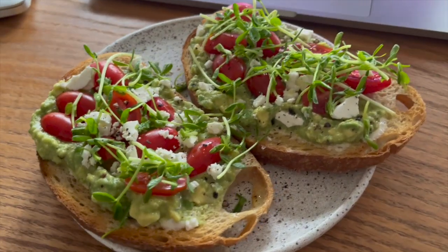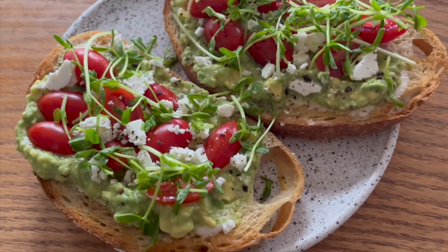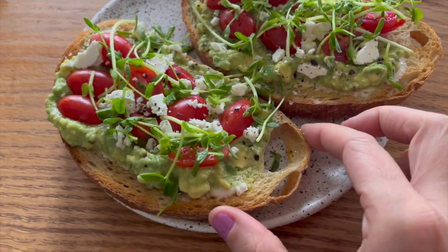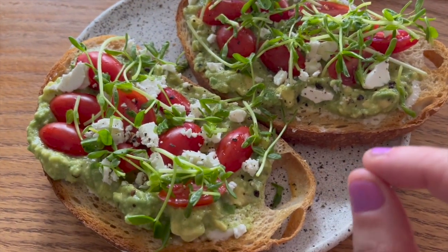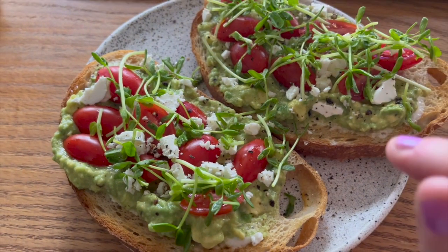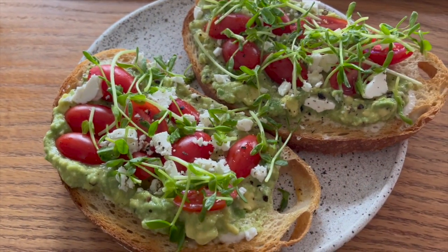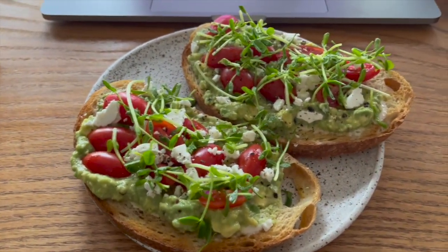Here it is, the finished avocado toast. It has the tahini drizzle on top of a toasted sourdough, the avocado smash that has some lemon, lime, salt, and pepper, and then feta, cherry tomatoes, and some seasonal sprouts on top. Oh, and I want to go get some chili flakes to sprinkle on top of it too. I think that would be delicious.